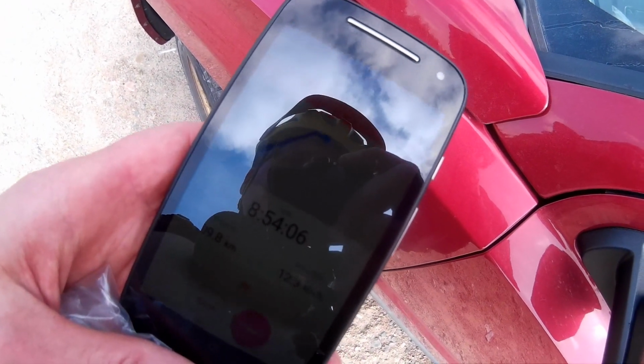Not sure if you can see it on the phone. There we go. 8 hours, 54 minutes riding time, 109 kilometers. Average speed, 12.3 kilometers per hour. There we have it. Dead wolf.